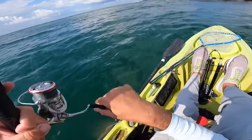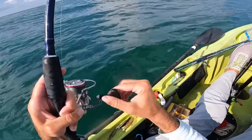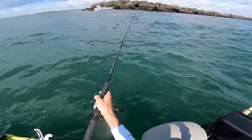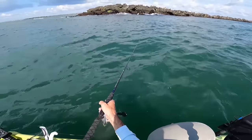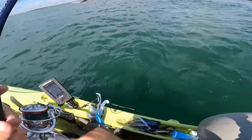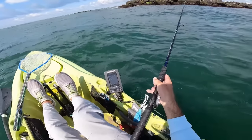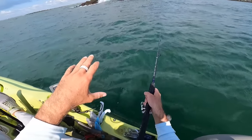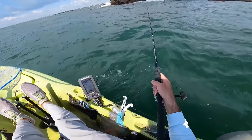There's another fish, but it's something small. Oh, there was another good fish, but I lost them. I got a really bad hook set on them. I'm trying to change my drift a little bit because the wind picked up and it's hard to effectively jig this along the bottom with the current going that way and the wind pushing me the opposite direction. I'm not really getting much of a drift going.